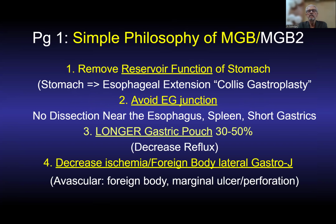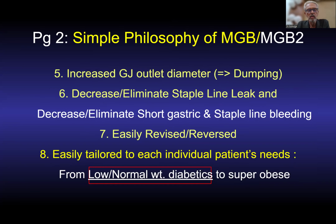So, the simple philosophy of the MGB and now the MGB2. Number 1, the MGB removes the reservoir function of the stomach. This great big stomach gets small because we use a stapler and a razor blade. And then number 2, we stay away from the EG junction. Roux-en-Y doctors are busy going up there, and sleeve doctors go up there, and it's potentially deadly. Not often, but sometimes. We don't dissect near the esophagus, the spleen, or the short gastrics. We make a much longer gastric pouch, which is better for reflux. We decrease ischemia and foreign body to the lateral gastric wall.